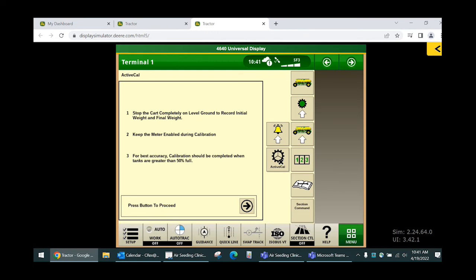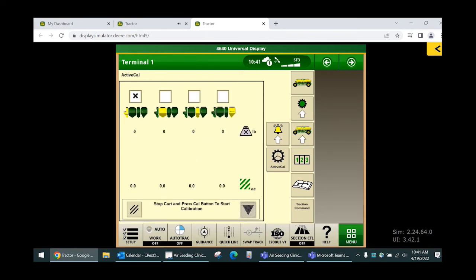And I think really what it wants to see is 1% of the tank weight required to complete that calibration. Okay, so once you got there, basically you're just going to click to the next page, click tanks, whichever tank it is that you want to do the ActiveCal with.